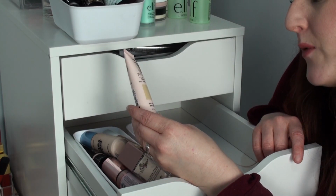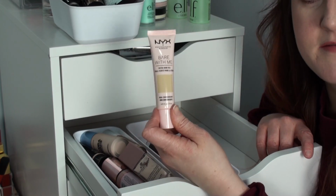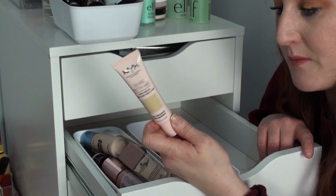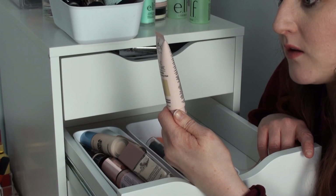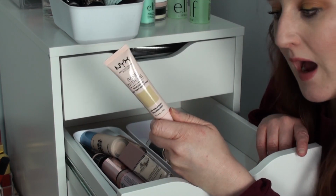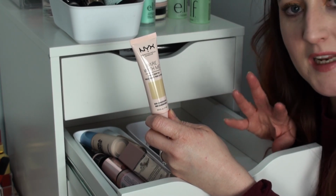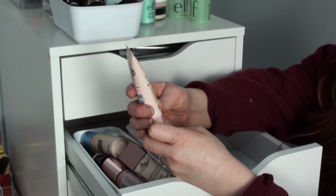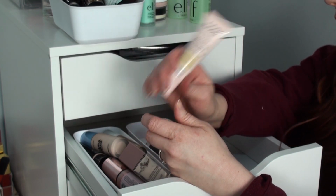The NYX Bear With Me Tinted Skin Veil. I don't think I've ever used this, but I don't think they make this anymore, so I will declutter. I have other products like this that are a really light coverage foundation that I prefer, and I can't remember what I think of this. I don't think I've ever used it, so getting rid.